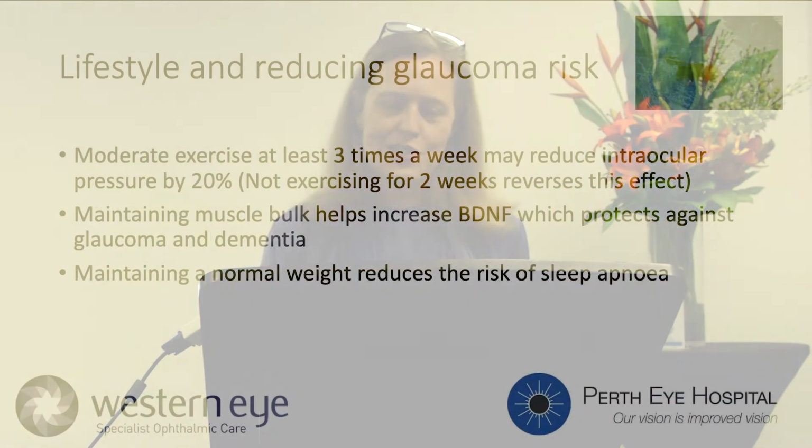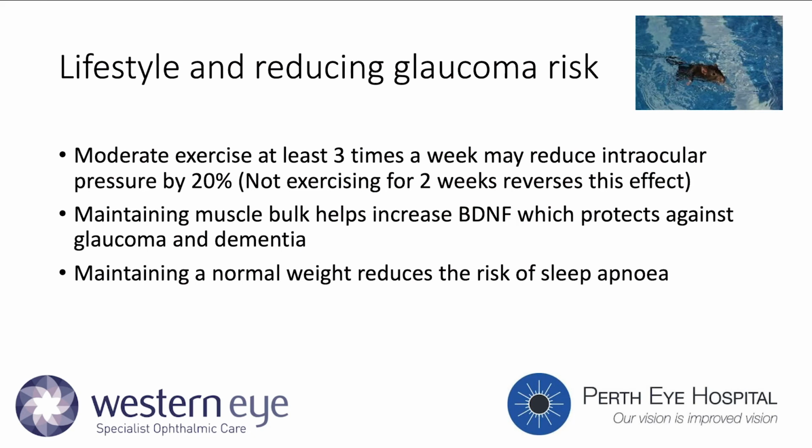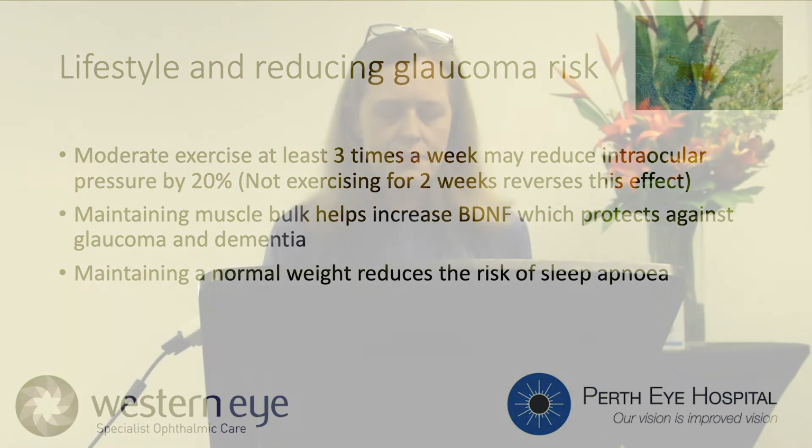They've proved it in people with glaucoma and measured this substance, BDNF, and they've proved it in a kind of rat that gets glaucoma. These rats had to swim for 2 hours a day. So if you're game to swim for 2 hours a day, it might help protect your optic nerve and stop you getting dementia, but I think any little bit is going to help. Trying to not get frail, maintaining your activity, trying to keep your muscles in as good shape as possible, because you can't take this substance by mouth, you can only make it in your muscles. Maintaining a normal weight reduces the chance of getting sleep apnea, sleep apnea can affect glaucoma.